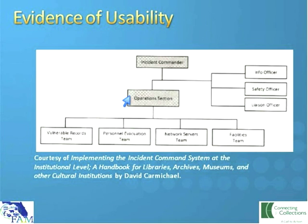And now the operations chief has decided to break his group up into 4 teams. If you recall, teams are essentially people who have a single person to report to, and they have a group of resources they use. So in this situation, which is essentially a flood, he's broken it up into 4 teams. He has his vulnerable records team, his personnel, his network, and his facilities. Because as most of us who've dealt with these kinds of incidents know, you want to get your records and archival stuff out, you want to get your people out, you want to get your computers out, because goodness knows most of our information is kept on computers nowadays. And then with the facilities, you want to make sure that the facilities are taken care of.